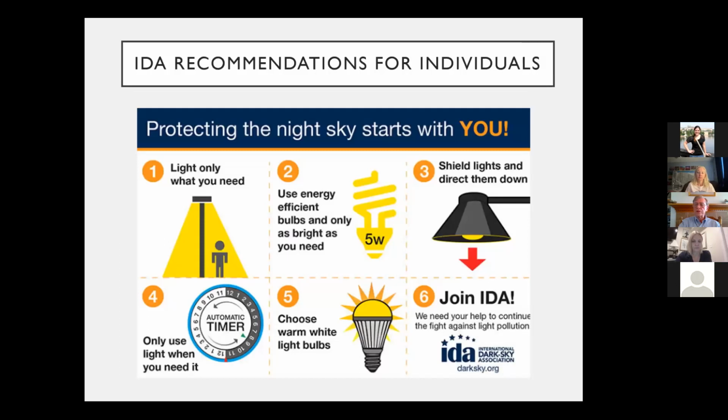Now, these are recommendations for individuals. Light only what you need around your house. Use energy efficient bulbs and only as bright as you need. Shield the lights so that they're directed down. And here's something, use lights only when you need them. You can turn them off. If you go to bed at 11 or 12 at night, turn off your porch light. Nobody's coming by. And you should choose warm lights. They're better for your eyes at night. Or you could join IDA and find out more details.